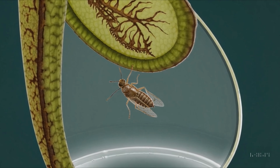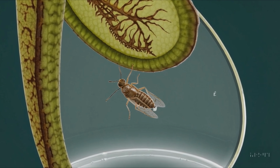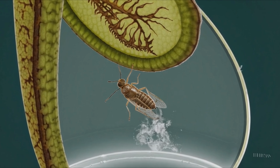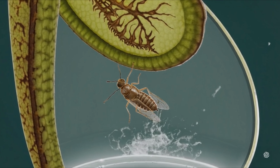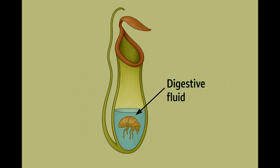The digestive fluid is a cocktail of enzymes and acids. Unlike regular water, it is sticky, heavy, and full of proteins that break down whatever falls inside. Some species even adjust their enzyme levels depending on the prey they catch. This entire system allows Nepenthes to thrive in soils that lack nitrogen, phosphorus, and other essential nutrients. Where most plants would starve, pitcher plants flourish thanks to their deadly strategy.